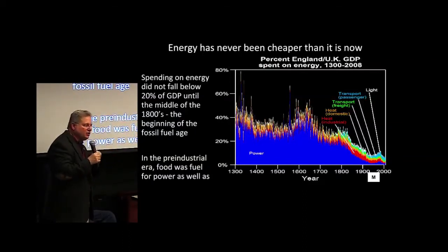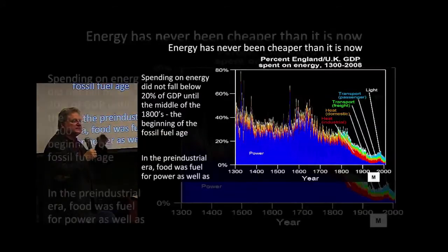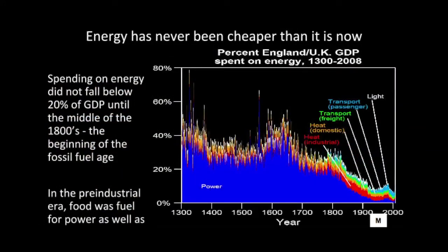And so if you're going to make huge changes now in our electrical sources, now's the time to do it because energy is so cheap.